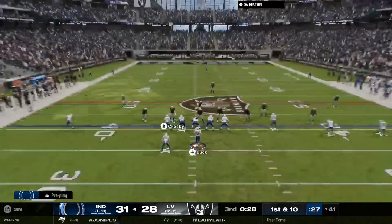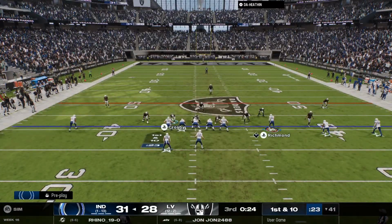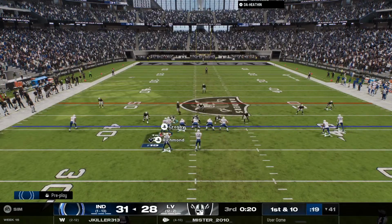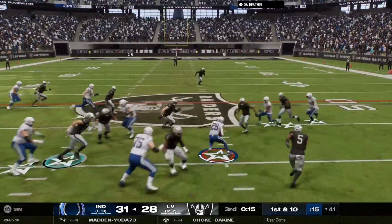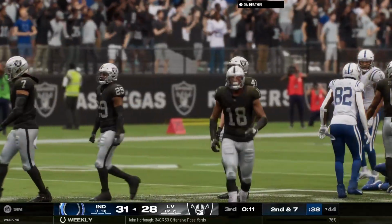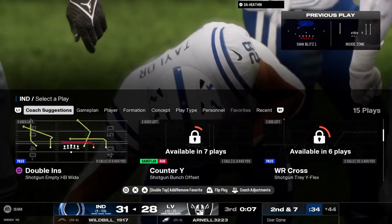1st and 10 from the 41. They motion the tight end over. First down, and they go right back to him. And they love to see him fighting forward, but he only gets them 3. Give him a few yards on that run. It's 2nd and 7.